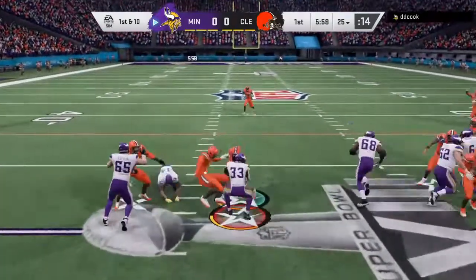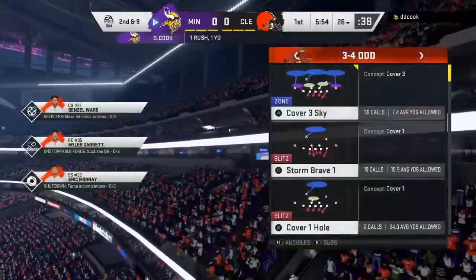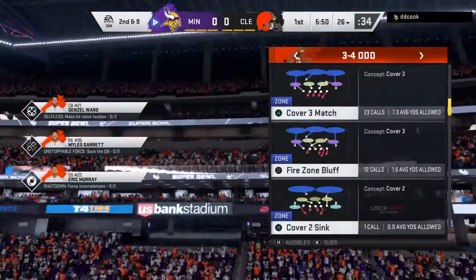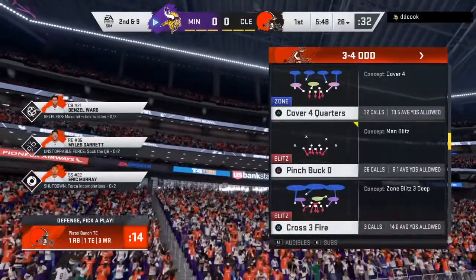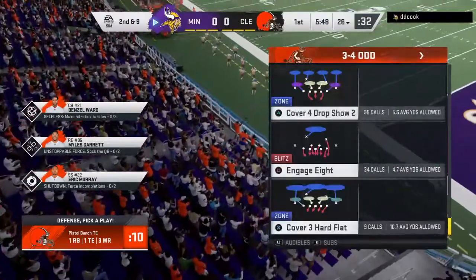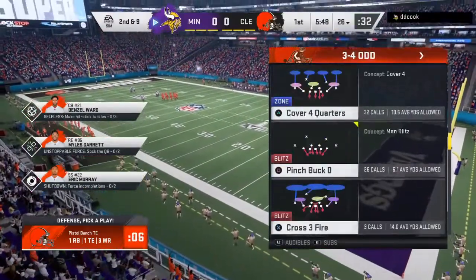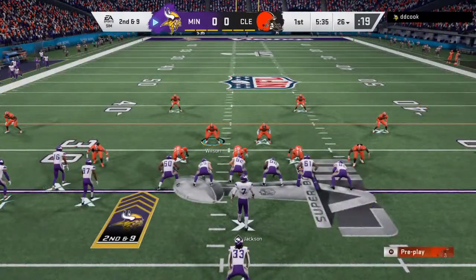Now the first carry for Dalvin Cook. And not much to speak of. Call it a 1-yard gain up to the 26. They tried a quick hitter inside, but that one was swallowed up because what they're hoping, those big defensive linemen will take the bait and move laterally and open up a crease that they can run through. Didn't happen on that play. The run only got a yard. Here's 2nd and 9.